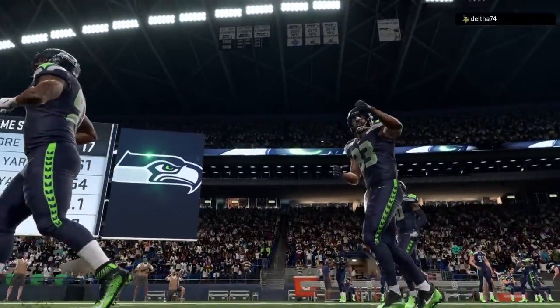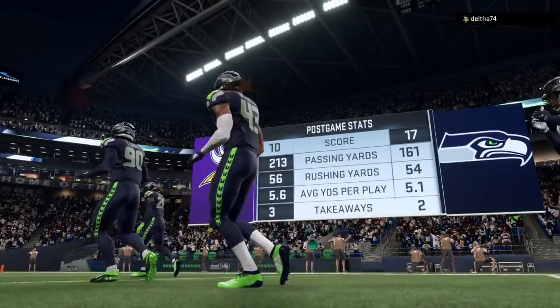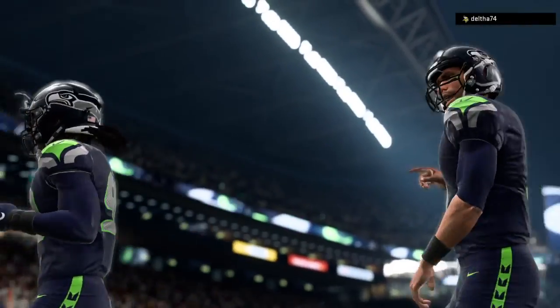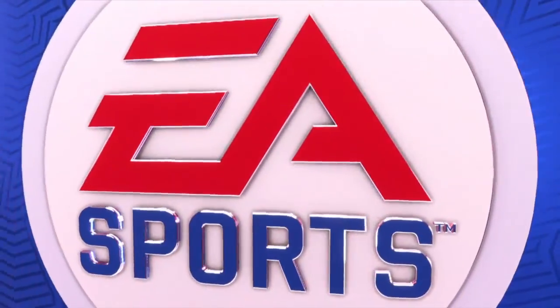So for the Seahawks, they continue to be one of the best teams around as they move to 10-2. And they will hit the road next week to take on the Los Angeles Rams. Meanwhile, for Minnesota, they fall to 6-6 now on the campaign. And they'll get a chance to redeem themselves at home next week.